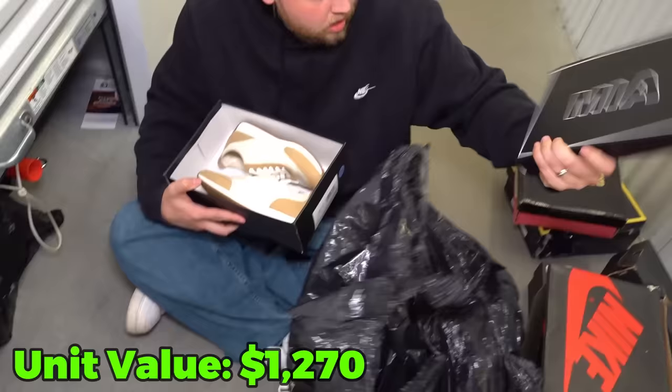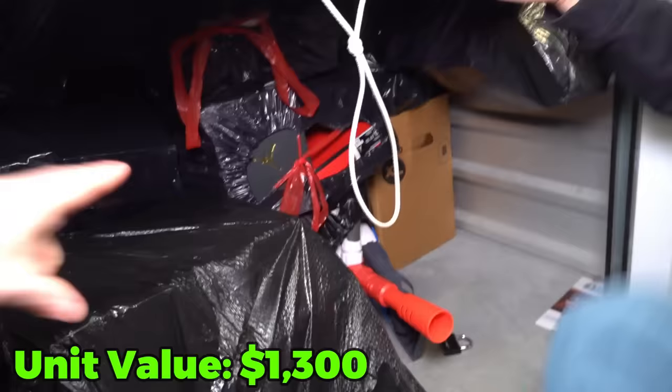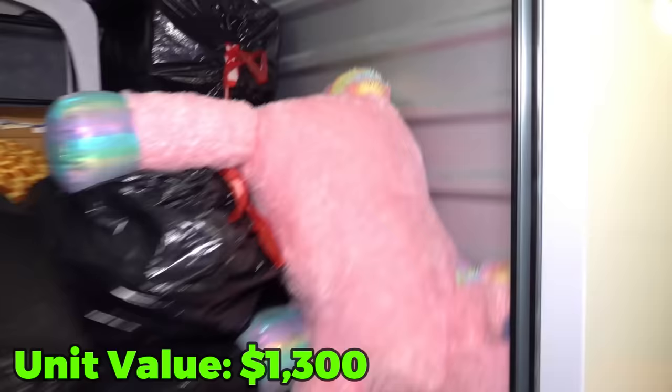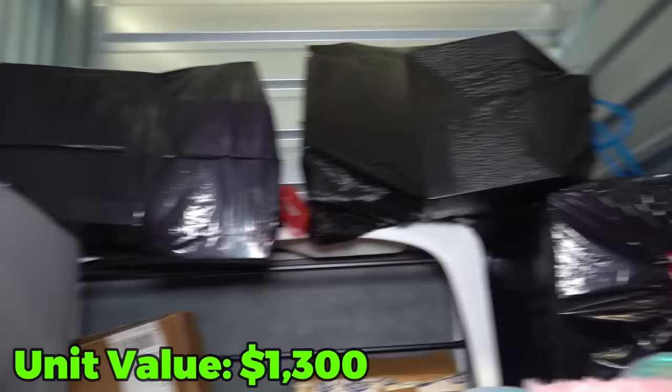Okay, but now can I get into the door? No, it's still stuck. Hey, whoa! Oh my gosh. Look at all those bags! Oh my God! Guys, it goes up. It goes up way farther. Can we get it open? There we go. Is that a shoebox too? Yeah. Those are boxes.